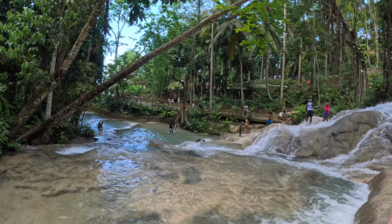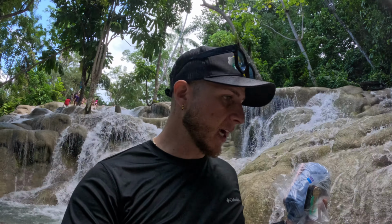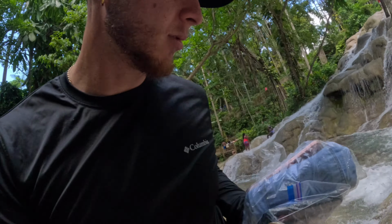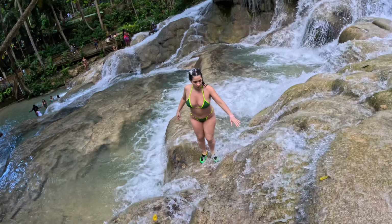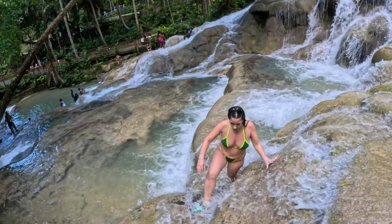Okay guys, so we came to this stop and we took some pictures with Anna. That part right there is so slippery, so if you guys are coming and you want to do this, make sure you guys are careful. Be careful, babe. Guys, and these beautiful waterfalls right behind me in Ocho Rios.